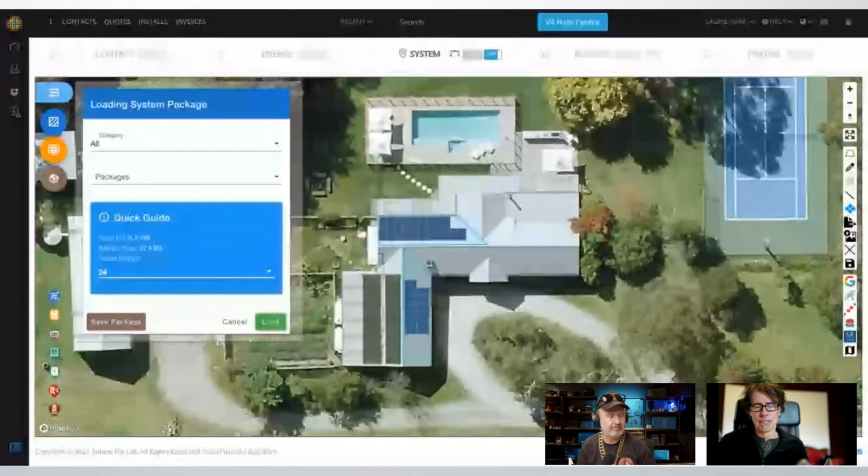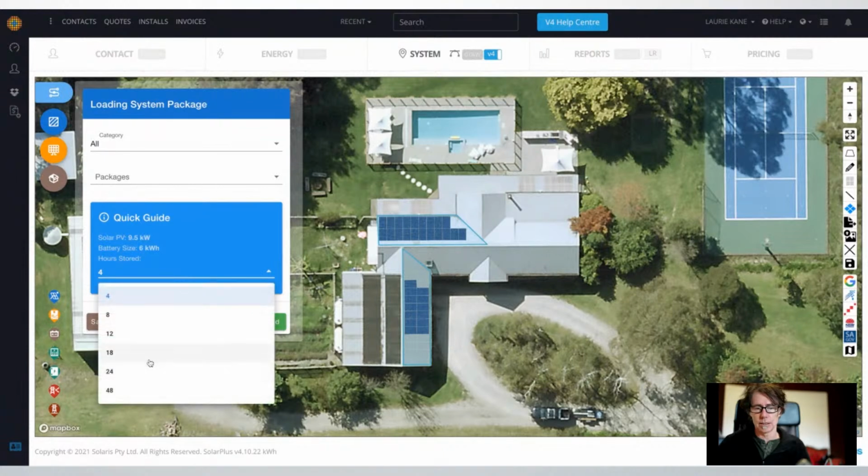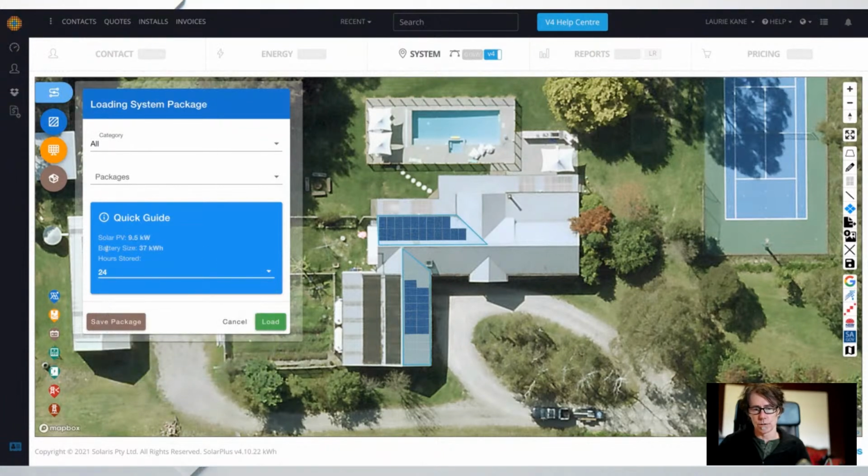Back to you, Laurie. Yeah, so one thing I'll point out is that we've got a quick guide here. When you have plugged in your consumption profile and you come through to do a design, it is giving you a suggested solar and battery size. And in that solar size, there's an allowance for battery charge. And you can select the hours of storage in order to estimate the battery size you're looking for. So here, if I go to 24 hours of storage, I'm looking at 37 kilowatt hours.